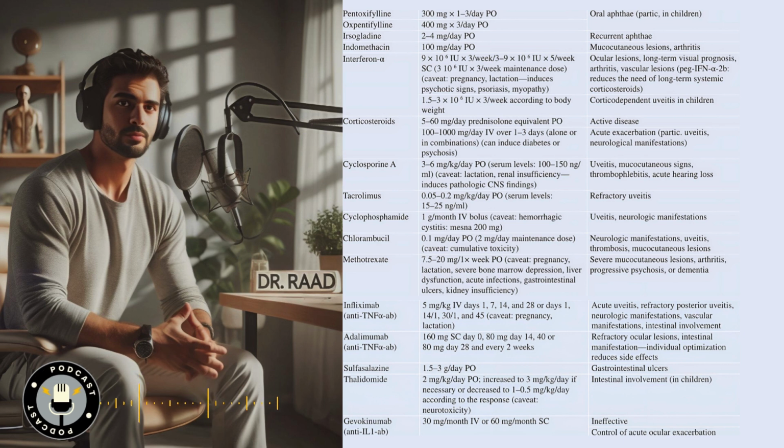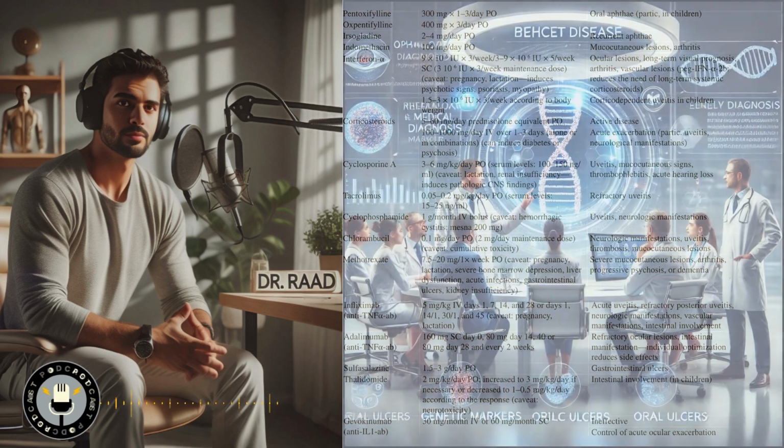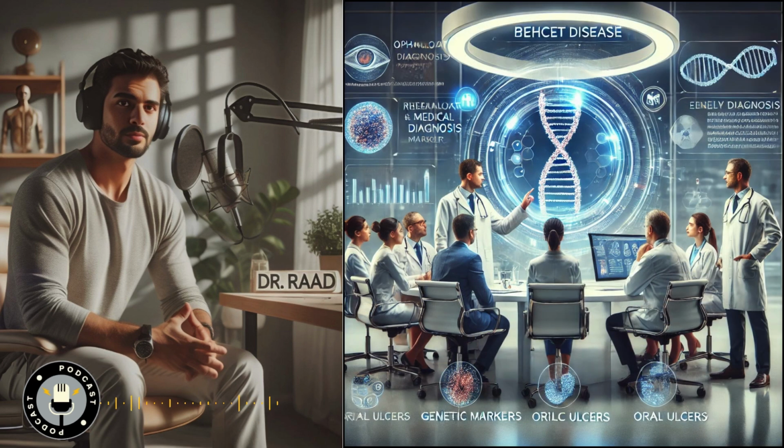Sulfasalazine, 1.53 grams per day PO for gastrointestinal ulcers. Thalidomide, adjusted dosing, ranging from 1 to 3 milligrams per kilograms per day for intestinal involvement, particularly in children, while monitoring for neurotoxicity. Prevention is as crucial as treatment.